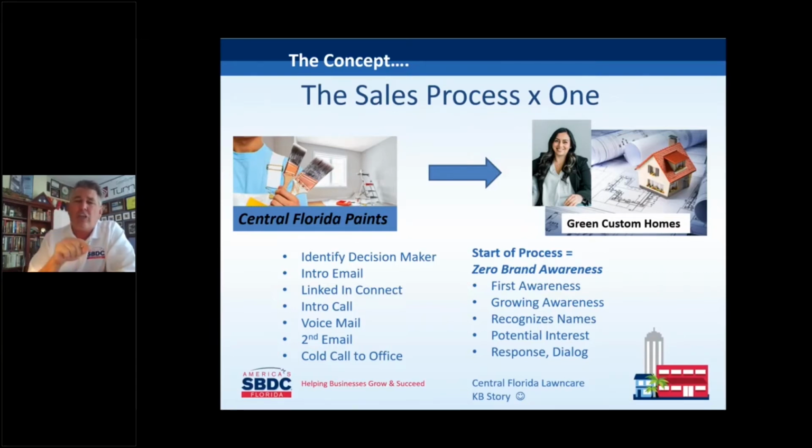I went into our CRM and I looked at what KB did to get that account, and KB did exactly what this is here. So after the cold call where they didn't see him, he sent an introduction email. He connected on LinkedIn. He ended up leaving a couple of voicemail messages. He sent another email. He sent a third email over the course of three months. Finally, he got a response where the new general manager said, okay, I'm interested.